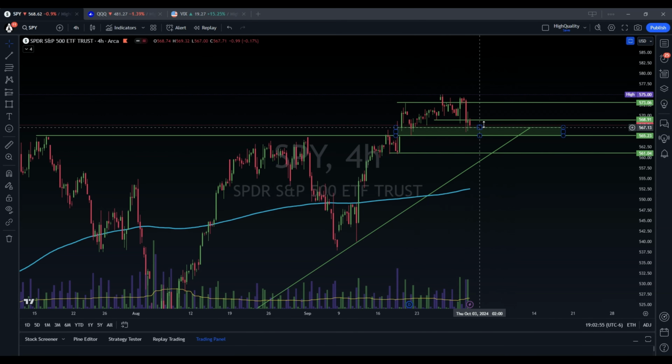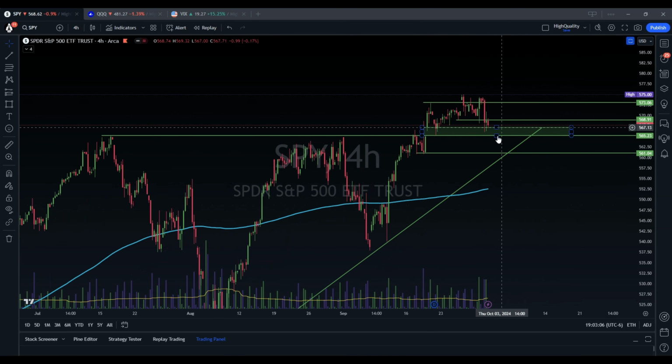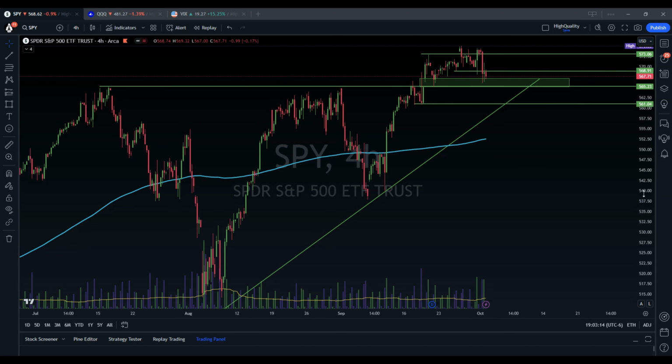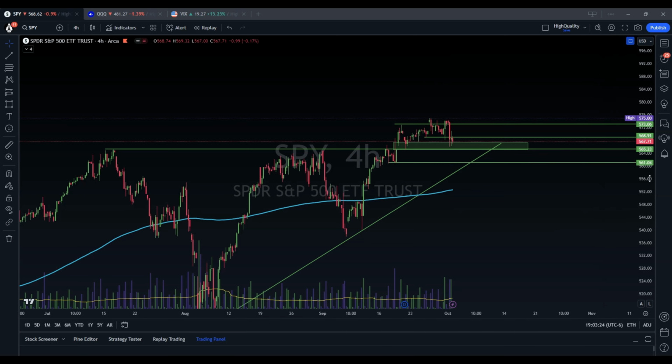If the buyers are not able to get back above this level, then it is most likely that we head down towards 565.23. And if this level breaks as support, then we will be headed down towards 561.04. We do have this ascending trend line of our ascending triangle pattern here, that if we were to fall below the 561.04 level, this ascending trend line would most likely hold as support for the buyers to ultimately push price back up.